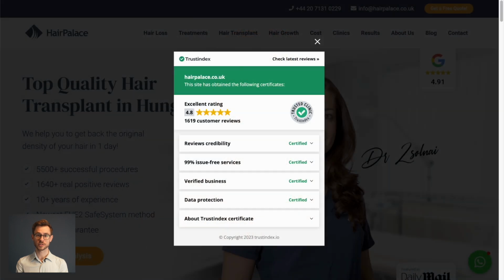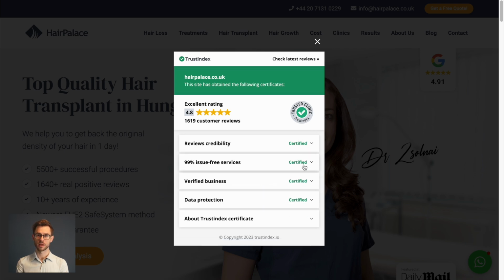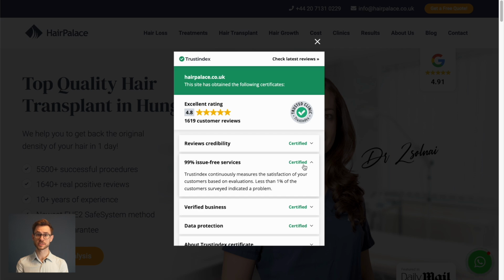With the Trustindex review certificate you can increase your sales by an additional 8%, and it is proven by hundreds of our customers. Trustindex verifies your business details and reviews and gives you a review certificate widget for it, which you can upload to your website. This way your website visitors feel more safe browsing and shopping on your site.